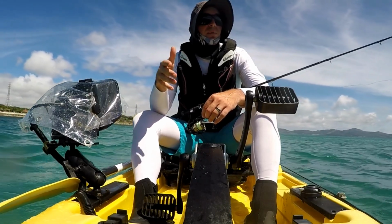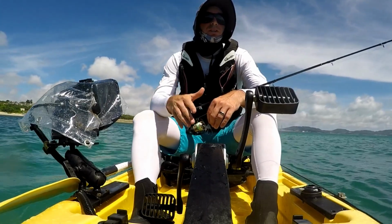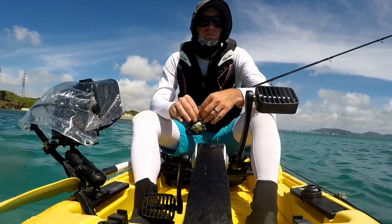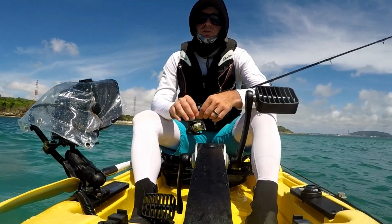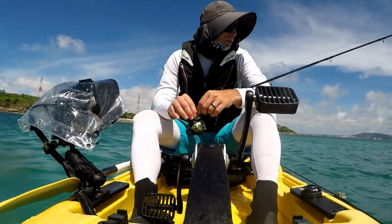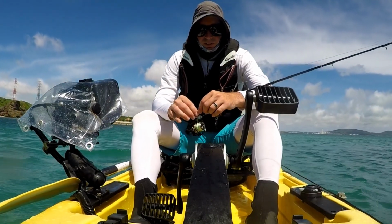The slow retrieve, which I like to do, is I throw it out and I keep my line tight until I feel it hit the bottom. As soon as I feel that nose bump bottom, I'll give it 3 or 4 quick jerks up, make it wobble, then let it free fall again. What I've noticed is 90% of the time the bites I get is on the free fall, so that's why it's really important to keep your line tight, and that's when I get most of my fish.